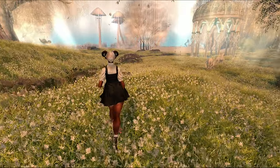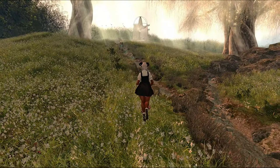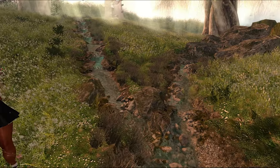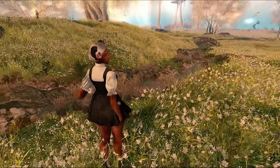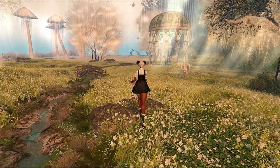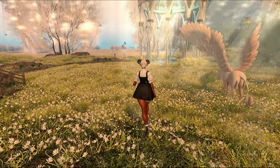What is this? Oh, this is pretty. Okay, wait. We're gonna start over here. Is this a little water stream? Super cute. Look at that. Oh, beautiful. Okay, we're not gonna go that way. We'll go this way. We'll stick to this side. Even though I want to walk across everything, I want to leave some things for you guys to come and look at.